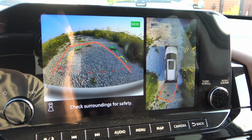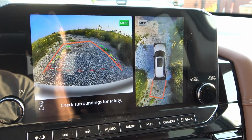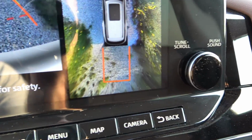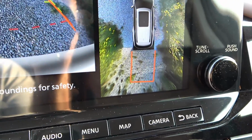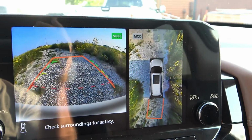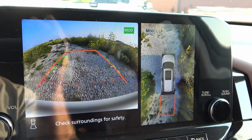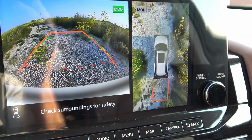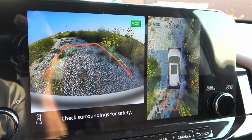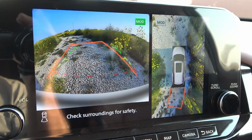Now, isn't that cool backing up? It shows you where you're going. The little red square moves around a lot to where you're going. Of course, the big square does too. Try to go between the weeds back here. Another 360 view. So I can crank it over here, get away from the weeds.